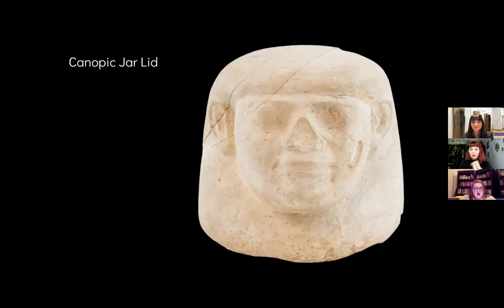And each jar actually represented the four sons of Horus, which Agnes will get to talk to you a little bit more about in the next section, with our attempt at proper pronunciation of Egyptian names. They're the deities who would protect the organs during the mummification process. And this jar represents Imseti, the human-headed deity who protects the liver. And it's actually made out of limestone.